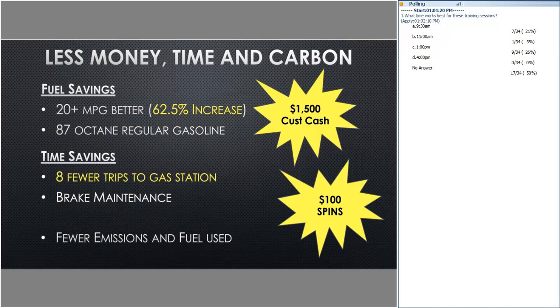There's also additional time savings, less maintenance on this vehicle overall. Brake pads are going to last a long time because of the regenerative braking. So a lot of customers will purchase or lease a Camry hybrid and never change the brake pads during their entire ownership. So another thing to stress to consumers.